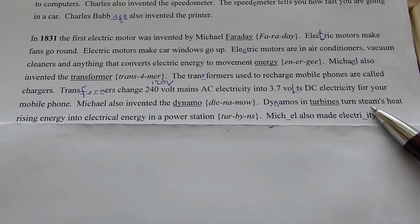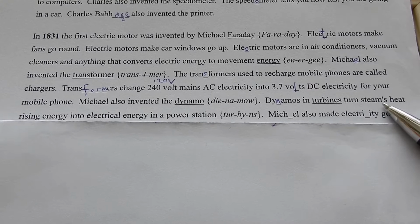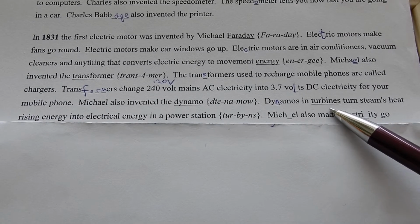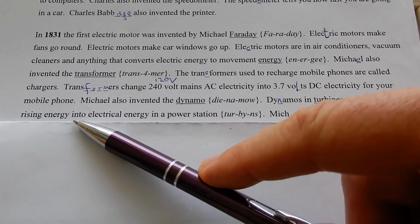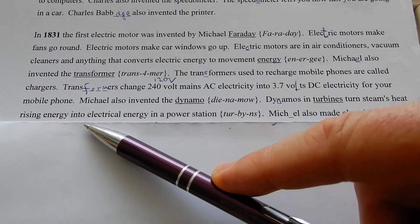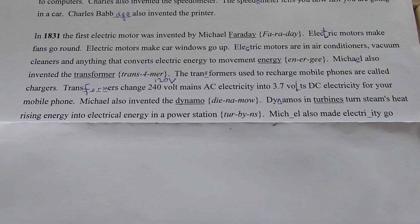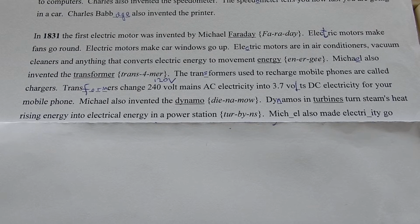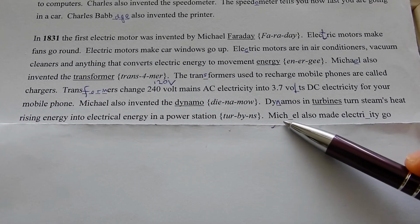So when you make water into hot steam, the steam goes up out of your kettle or up out of your turbine. And as it goes up, you use it to turn a turbine, and with the magnets and electrical wires, that gives you electrical energy in a power station. All of your electricity comes from power stations, unless you have some solar cells on your roof.